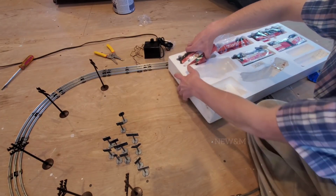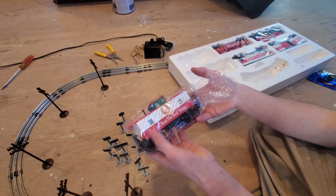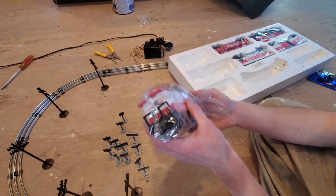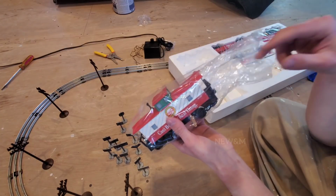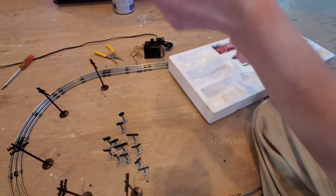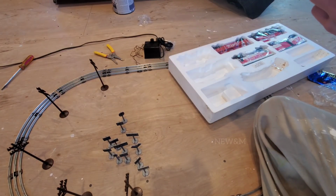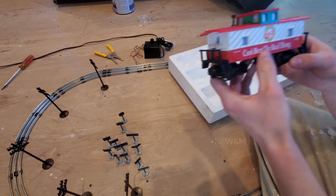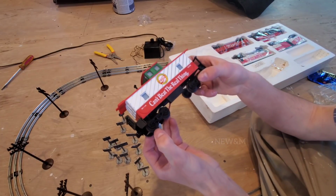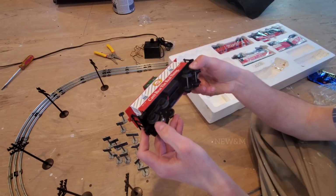Opening up the first train. And these trains actually have some weight to them, surprisingly, compared to some of the newer ones I've messed around with. And they do have metal chassis. Yep, we got metal wheels.